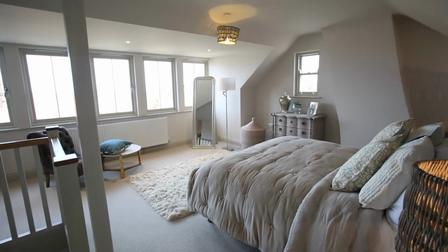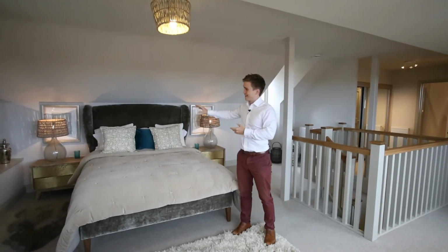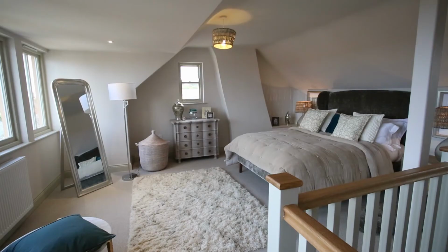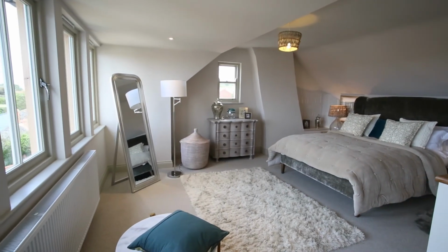Now, as much as I could stand there all day and soak up that view, we should probably look at what the rest of the room has to offer. And as you can see behind me, the main bedroom itself is a very good size. There is plenty of room for an enormous bed, more storage either side and to the front too.